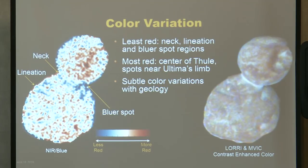And on the right-hand side, this is that same MVIC image, but now I've tweaked not only the color range, so it's enhanced in terms of the spectral range we're looking at, but I've also tweaked the contrast. And so this is really now deviating from what you would see, but it allows us to bring out some of the subtle color features that we can see on Ultima Thule. And so by looking at these two images, we can start really seeing those subtle color variations. Some of the things that jump out at you, of course, are the neck, and there's a blue spot highlighted here by that bluer spot panel, which shows two very least red regions. And then there's this lineation feature, this sort of blue stripe that's clearly connected with geology.